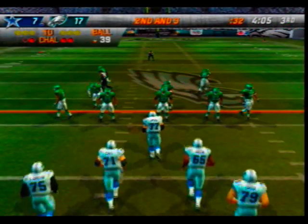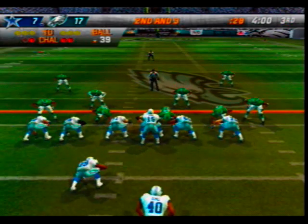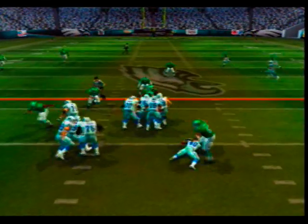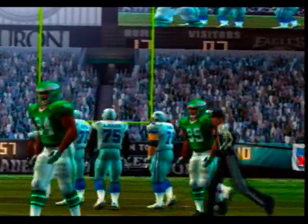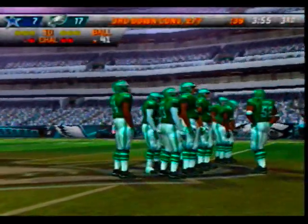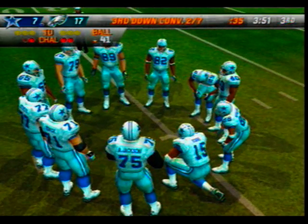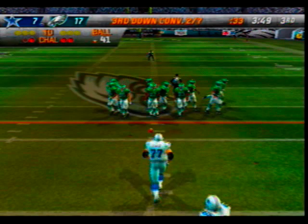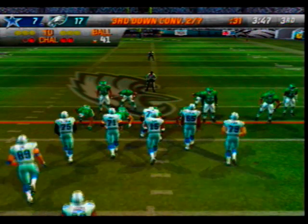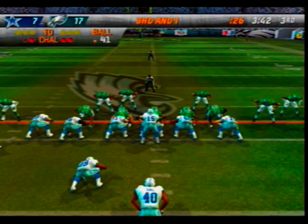Ball on their own 39-yard line. Pressure coming. Keeps it. Kelly is there on the stop at the 41. He's looking for some room on the ground, but the defense was right there. Running with a quarterback can be very effective if the defense isn't expecting it. But they were in good position, and they got to him very quickly on that play. The offense has had trouble moving the sticks on third down so far.